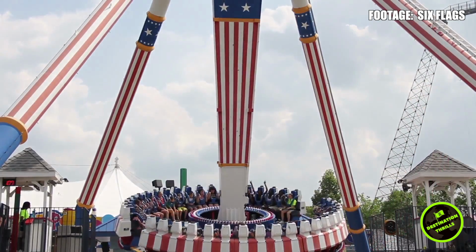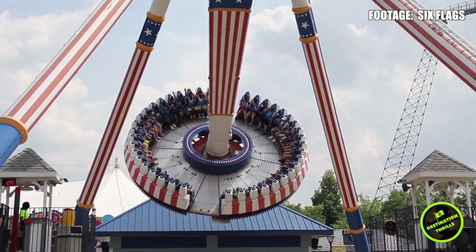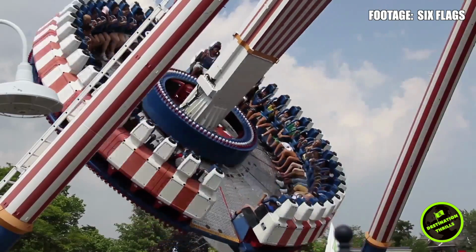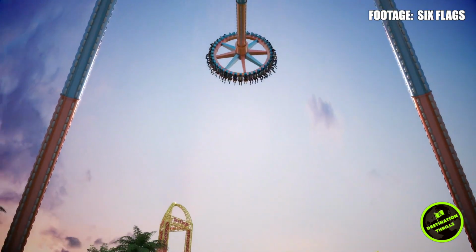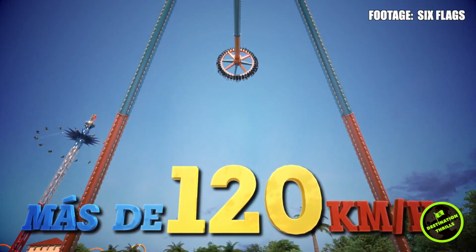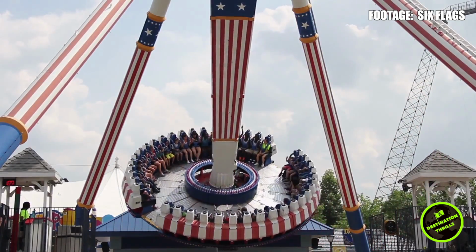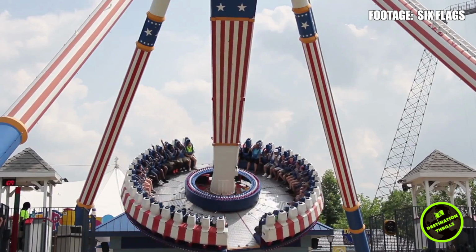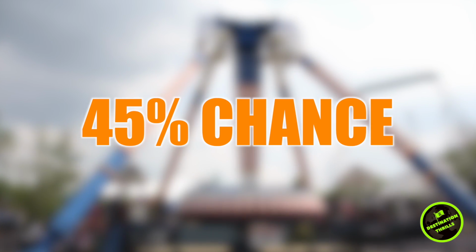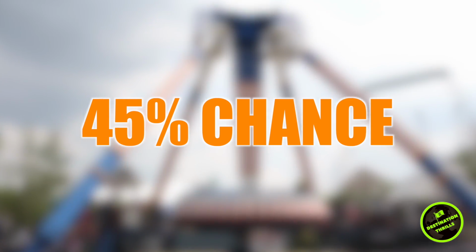Now another reason why I selected Revolution is that it doesn't seem to have a high ridership, at least on the days that I have visited. And in my opinion, a Giant Discovery is a big upgrade to Revolution, so I don't think many will be disappointed by its removal. Plus, it opened in 2004, so you can say that Six Flags has gotten their use out of this attraction. And this is why I believe that Revolution has a 45% chance of being the next ride to go at Six Flags Great America.